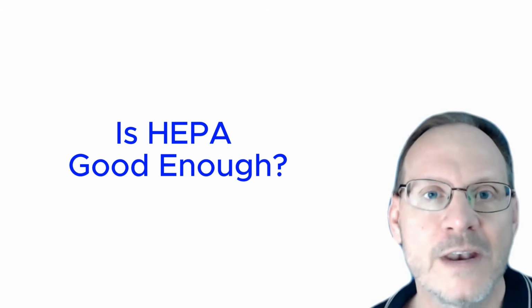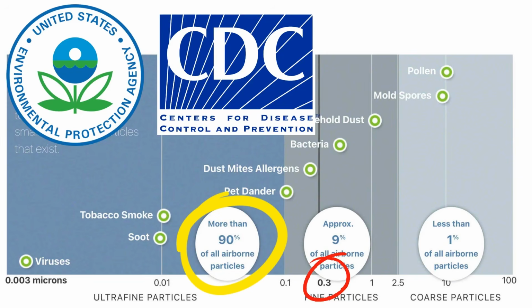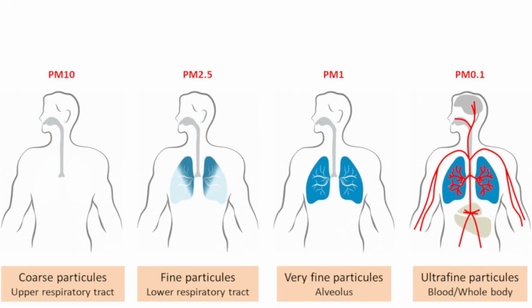As already stated, over 90% of all the particles in the air we breathe are smaller than 0.3 microns. Ultrafine particles are smaller than 0.3 microns, and the EPA, the CDC, the WHO, and many other agencies and air quality professionals around the world would agree, it is these ultrafine particles that are the most dangerous for our health, as the smaller particles can even reach our bloodstream and access every organ in our bodies. There are long-term hazardous health issues that are resulting from the ultrafine particles we are breathing.